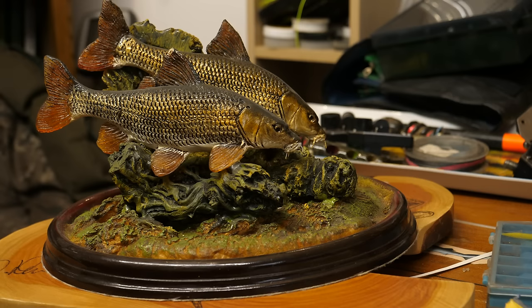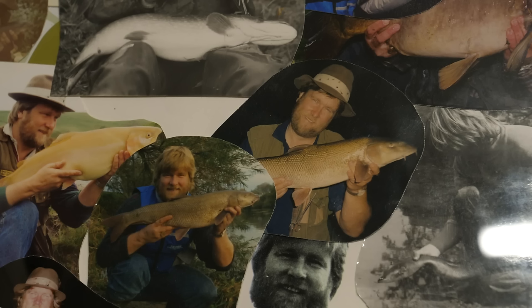Well, I'm going barbel fishing tomorrow. I'm heading up the river, just below Iron Bridge at a place called Coalport, and I'm going to try and catch some nice barbel. I'll be looking for 5, 6, 7, 8 pounders around that mark. If I can catch a 10 pounder, I'll be over the moon. And I'm really looking forward to it.